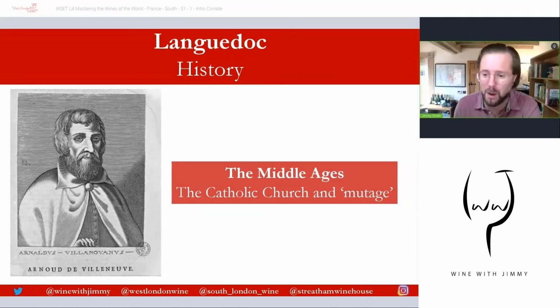And that was produced by the chap who is on the left-hand side. This is Arnaud de Villeneuve. So that's his name down it, Arnaud Villeneuve. And it says at the bottom in common writing. So he was an alchemist and physician in Montpellier, who is said to have discovered the art of mutage. And mutage is the addition of grape spirit into wine to fortify it.